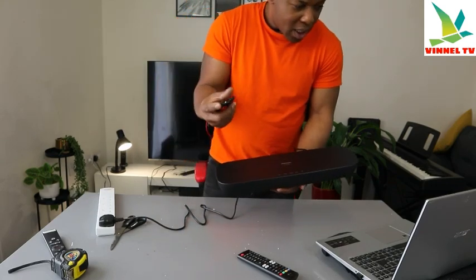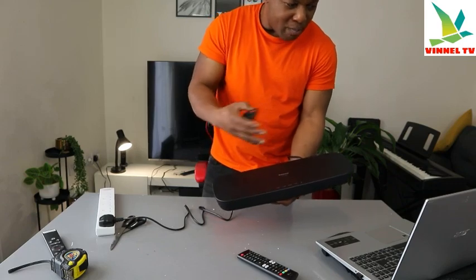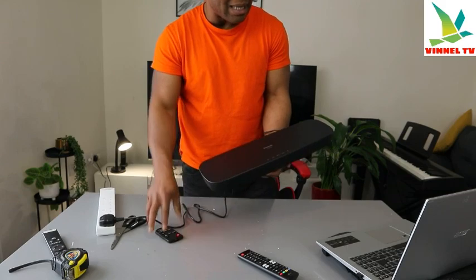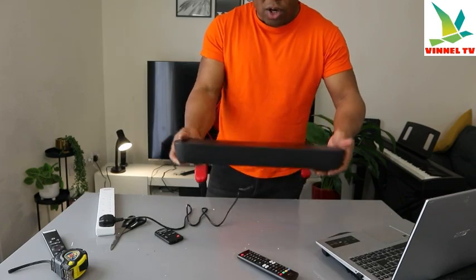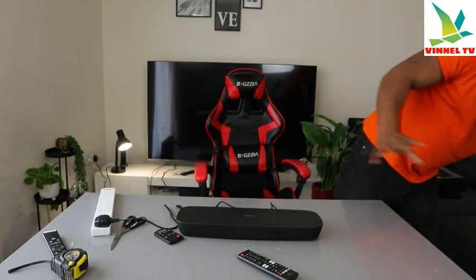Now this gear, you can connect it to a lot of Bluetooth devices. Bluetooth means you can pair this with so many devices instantly and stream music wirelessly from your phone, tablet, or laptop as well. Now what I want to show you is how to connect this to your TV via Bluetooth.